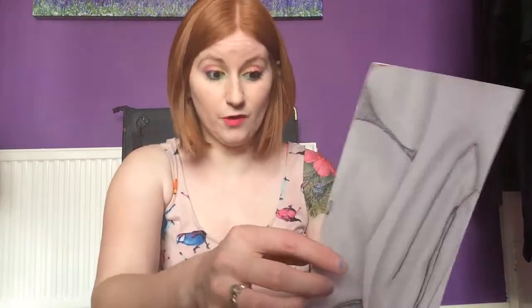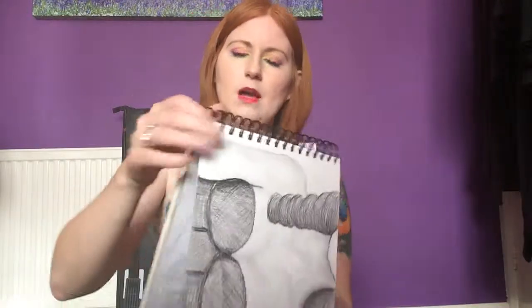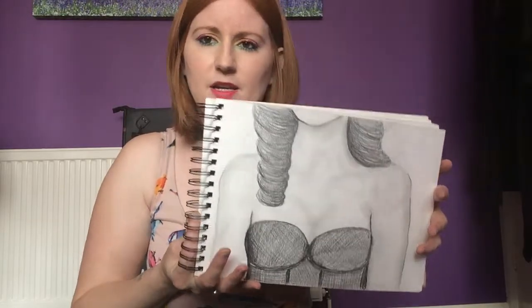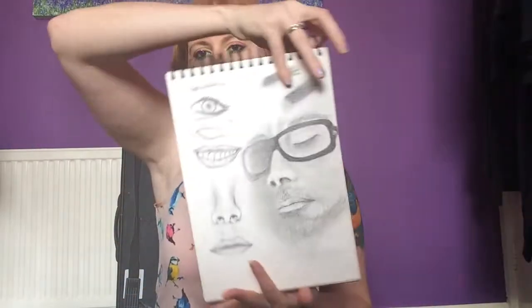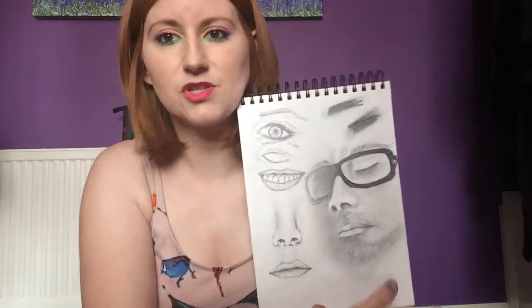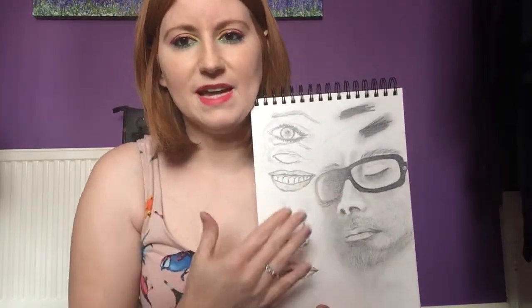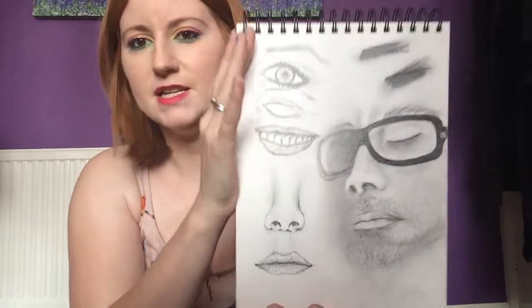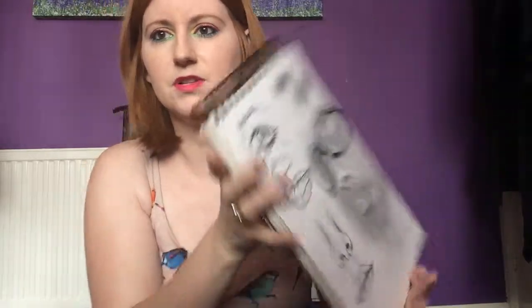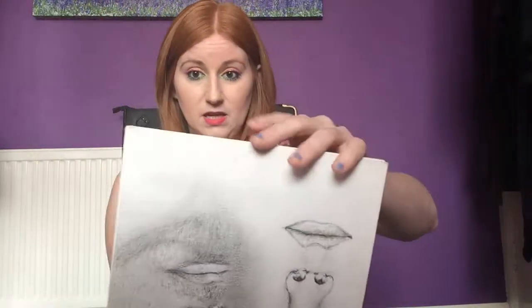That's a very old picture. A close-up of somebody there. That's just, again, playing with shading. This one here is just me faffing around, basically. So I've just got the side of a face. I was just practicing shading on this one. Shading of eyes, nose and mouth and lips. That's just me faffing around, basically.